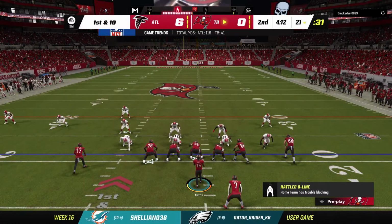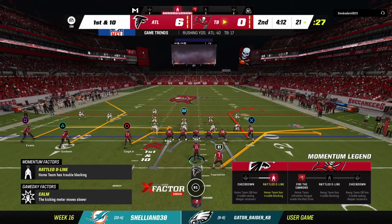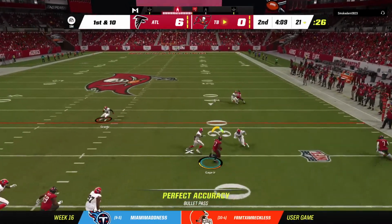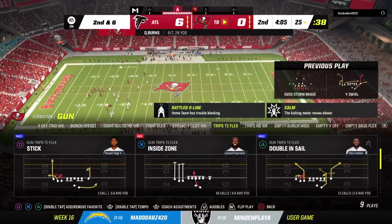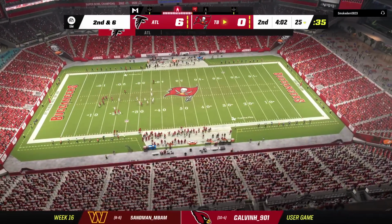The Bucs offense set to begin their next possession. They are still in search of their first points in the ball game, but only down 6-0 as they begin with a first down. He's going to have the hook up to Gage. And he's upended after a gain of 4 up to the 25-yard line.